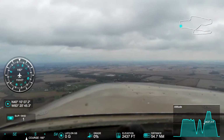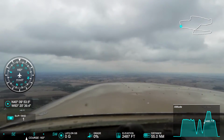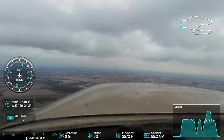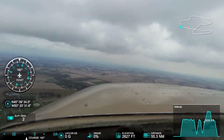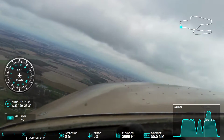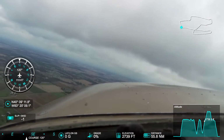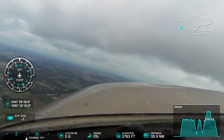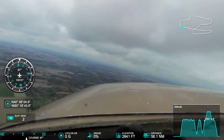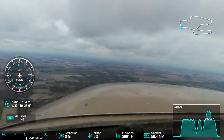Frontier 1087, contact approach 118.2. Brickyard 9869, center maintain 6,000. Yeah, 6,000, Brickyard 9869. November 746, turn left heading 090. Left 090, 746. Brickyard 5881, turn left heading 110, contact approach 118.2. 110, 118.2, Brickyard 5881. Go ahead and turn our nav light on.